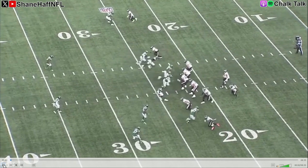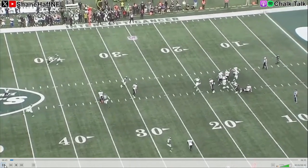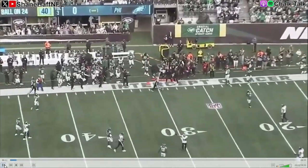Not many quarterbacks in the league are making this play, so he's able to step up. Most quarterbacks are dead in the water here, okay? Even if they get out of it, they're not going to be able to stiff arm a defender and make a throw on target to A.J. Brown for a first down.